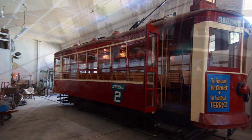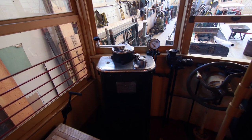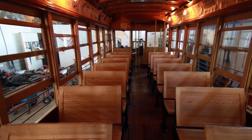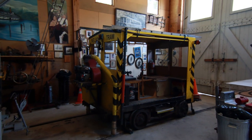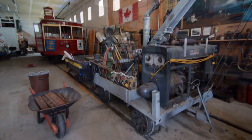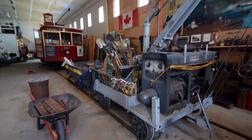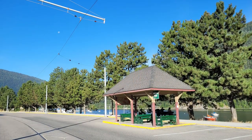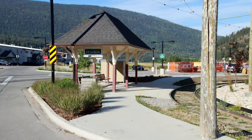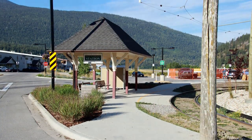BC Electric Railway ordered the car in 1921 and it went into service in Victoria in 1922. Car 400 was retired in 1946. It was stripped down of its trucks and motors and controllers and sold to a lumber company to be used as a bunkhouse. In 1970, it came under the ownership of the Provincial Museum of BC. And then in 1990, it was loaned to the Nelson Electric Tramway Society, and by 1992, was fully owned by the Tram Society. It was restored to service in 1999.